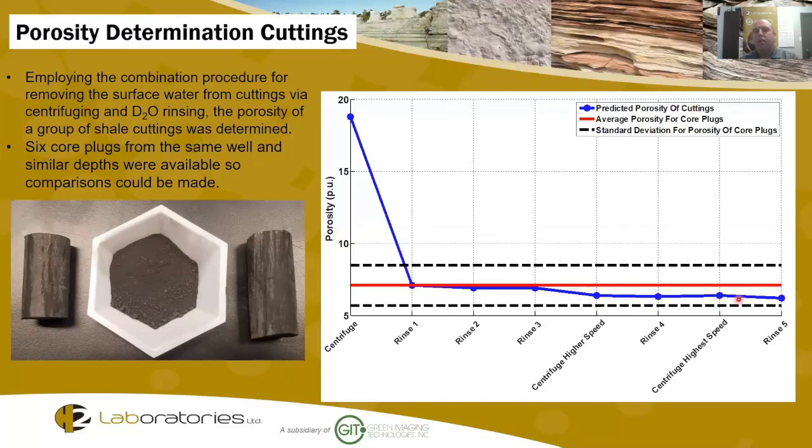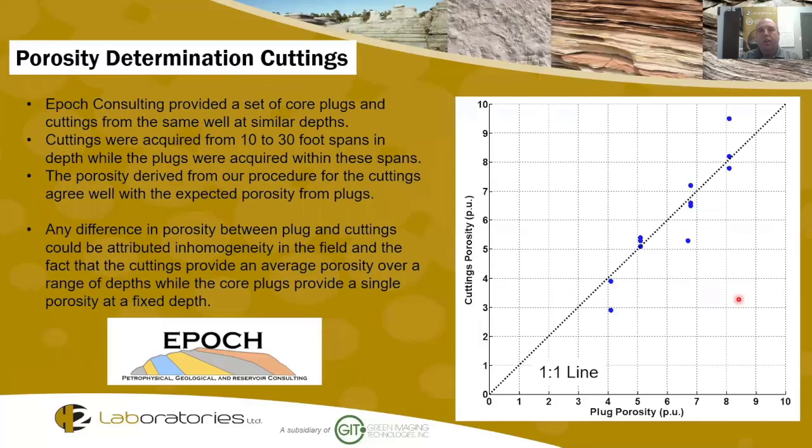We had real confidence that our technique was going to work. So now we wanted to expand our test base. So that's what we did. With the help of Epoch Consulting, who provided us with a set of core plugs and cuttings from the same well at similar depths, we were able to do this.